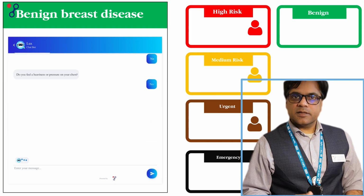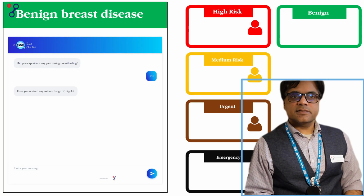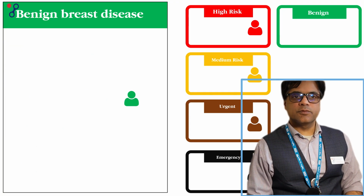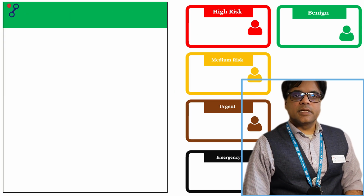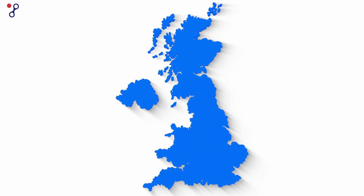So now let us talk a little bit about a real case. I'll give an example of a couple of cases, at least one from real life, from a breast pathway. A woman in her 50s comes in with irreversible nipple inversion. She has a previous history of breast cancer. The agents pick that up immediately: high risk, fast track to breast specialists.